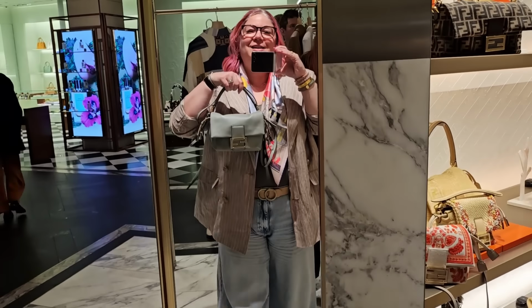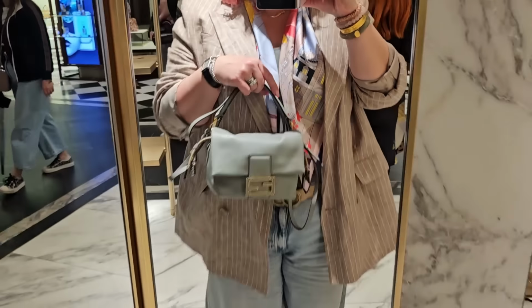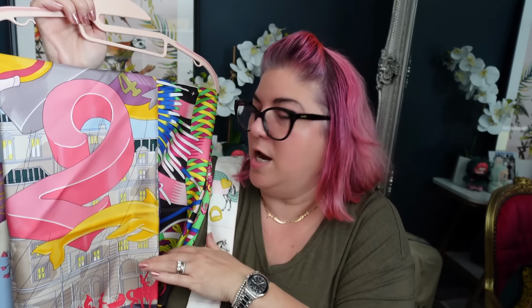I wore it underneath my blazer and over a similarly green, kind of khaki green vest top, and it looked great. I felt great. It was comfortable. I was a little bit worried because I did get quite hot.